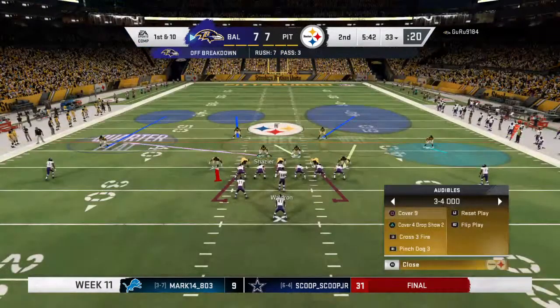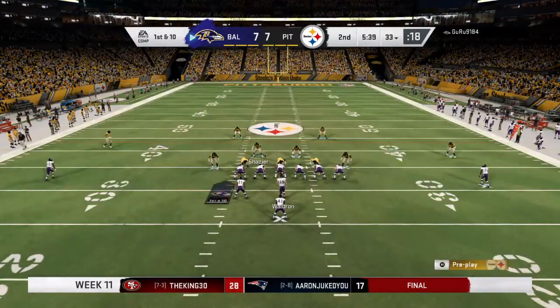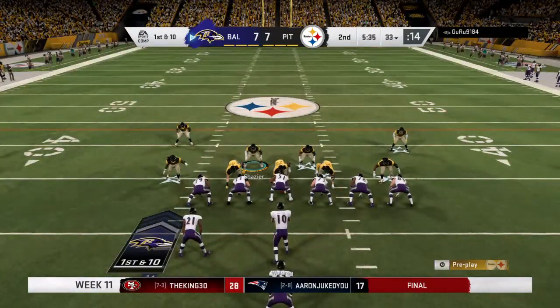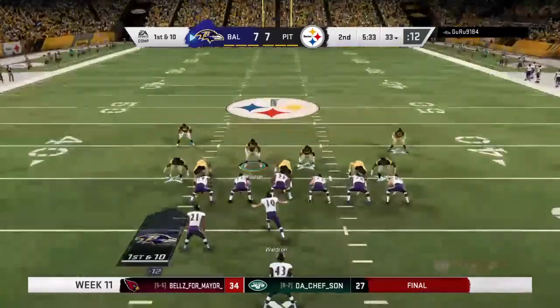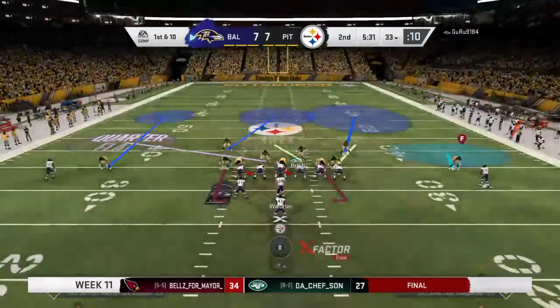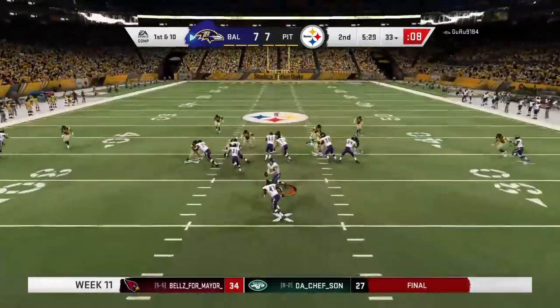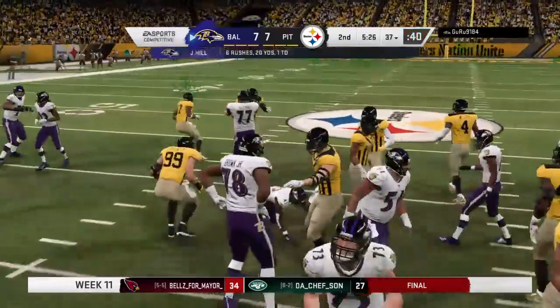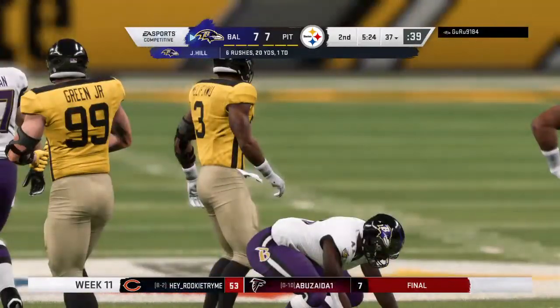So they'll come up 1st and 10 now from the 33. Pull it high. Squeeze. You go tight. You got tight right there. Check nickel. Joker. 1st down, and it's Hill again. It's a pickup of 4, and it'll bring up 2nd down.